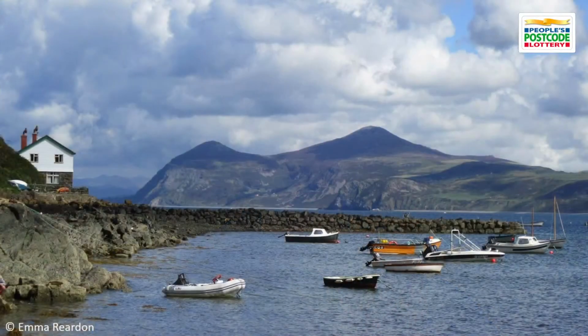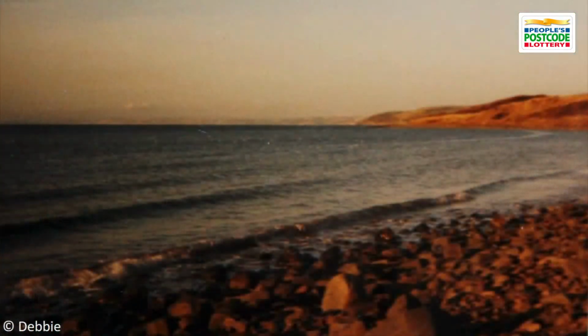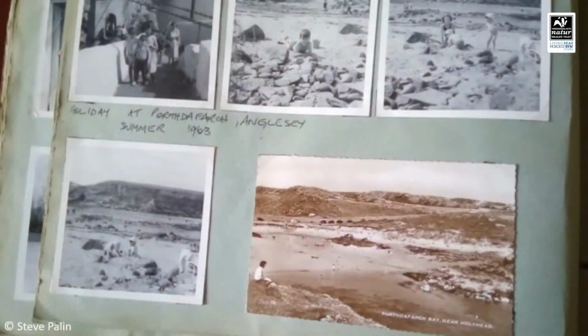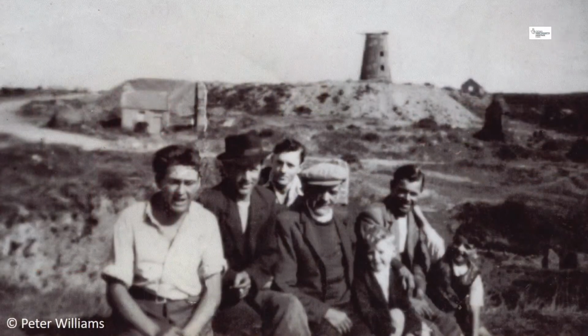And this is, of course, why collecting your memories has been so important to us. Your stories have provided us with an insight into how our seas are changing and how we may look forward to protect them in the future. They've also allowed us to uncover some really fascinating human stories, reminding us just how intertwined all of our lives are with the sea. I'd like to leave you with one final story from Peter Williams, who recalls his grandfather and uncle undertaking a rather unusual occupation off Amlwch in the 1940s.